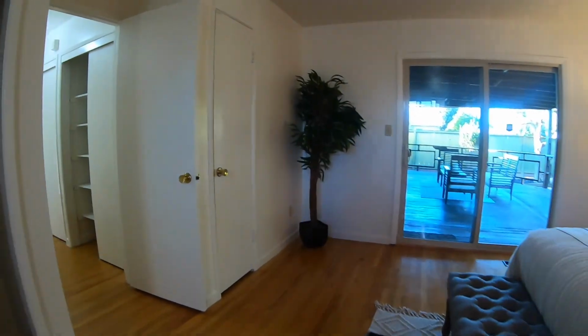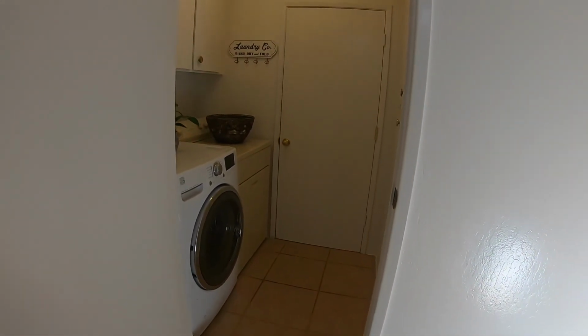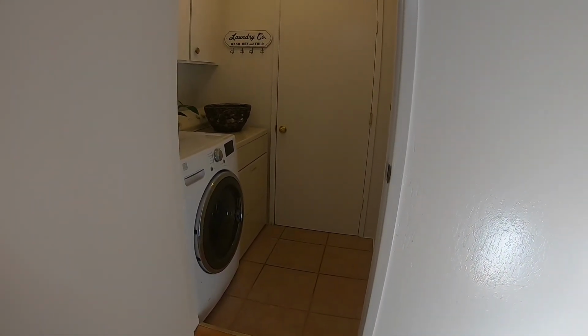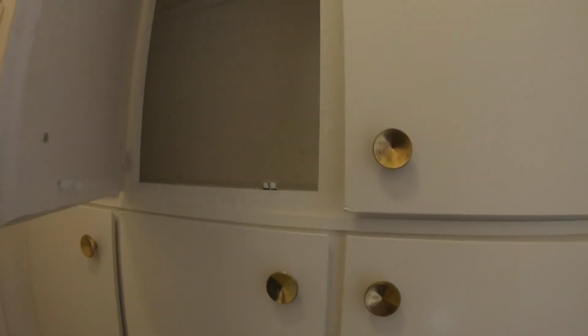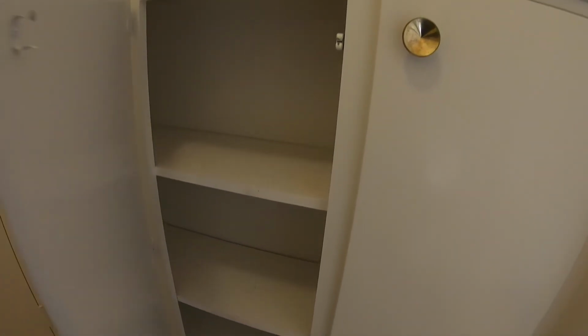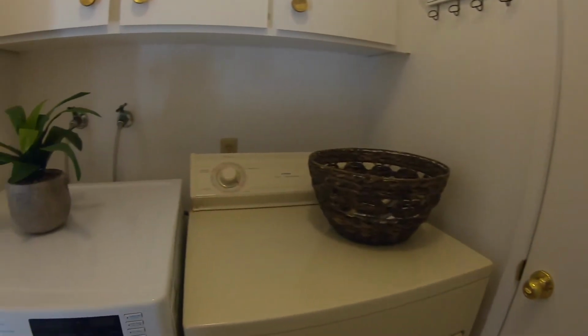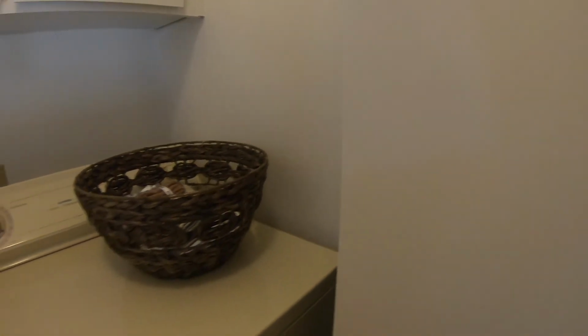Wood flooring. Just a well-kept house that just has a really nice feel, nice floor plan. Here's your laundry room. Appliances will stay. And even more storage. To the garage.